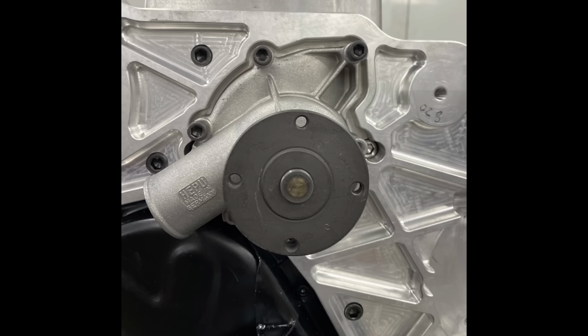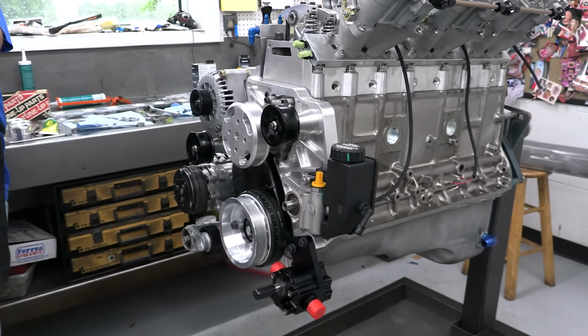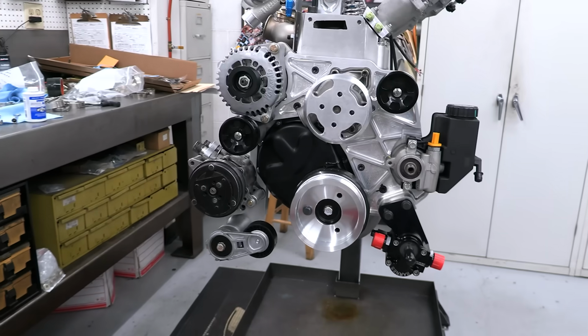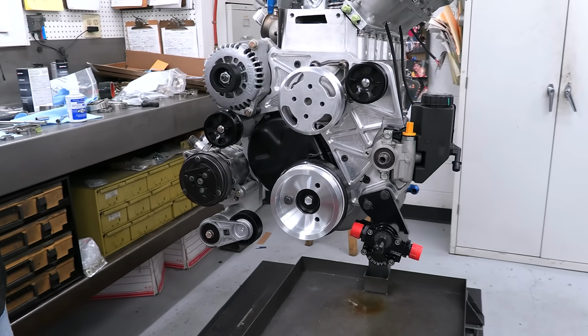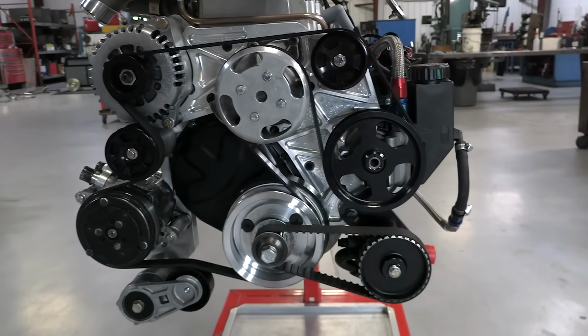The water pump may look a bit unusual. That's because it's actually off of a BMW, chosen for its small size. Also spinning on the main serpentine belt are a power steering pump on the driver's side and an alternator and AC compressor on the passenger side. The external oil pump mounted down low on the driver's side requires a cog belt, so it gets its own setup spun by the crankshaft.